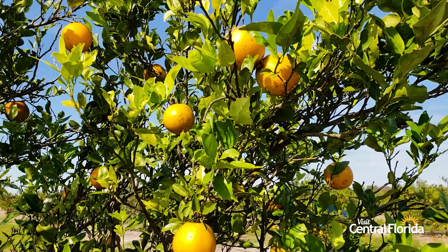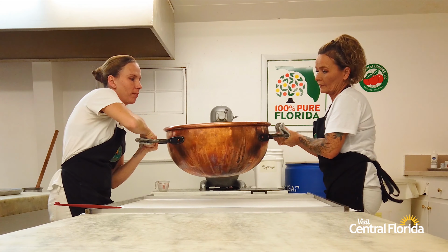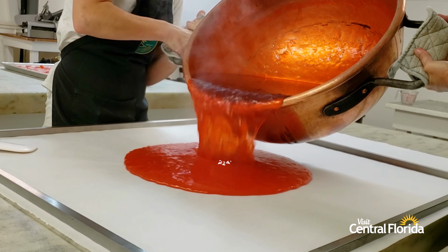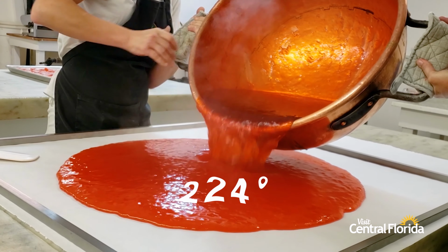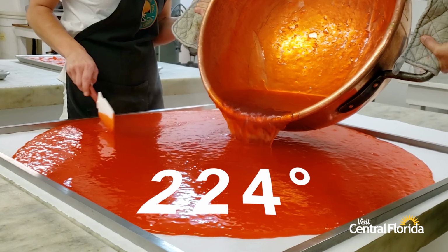Fresh squeezed orange juice, sugar cane from the Florida Everglades, and a few secret ingredients are all cooked together in an old-fashioned copper kettle. When the mixture reaches 224 degrees, it's poured out onto a marble slab to cool.